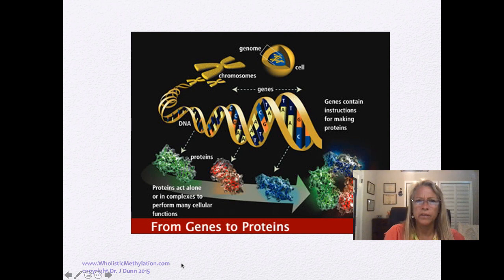Let me just show you how this works. We take the genes out of the chromosomes. We have 23 pairs, as you remember. And if we unwind them, we're looking at the base pairs, if you remember those in cell physiology, the A, T, C, and G. And those make up our code, our blueprint for understanding what that DNA is coding for, or what that gene is trying to tell our body to make. That's the blueprint or the recipe.